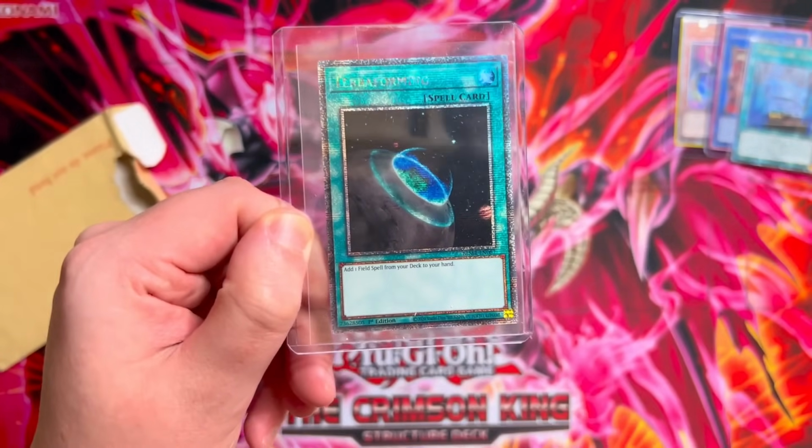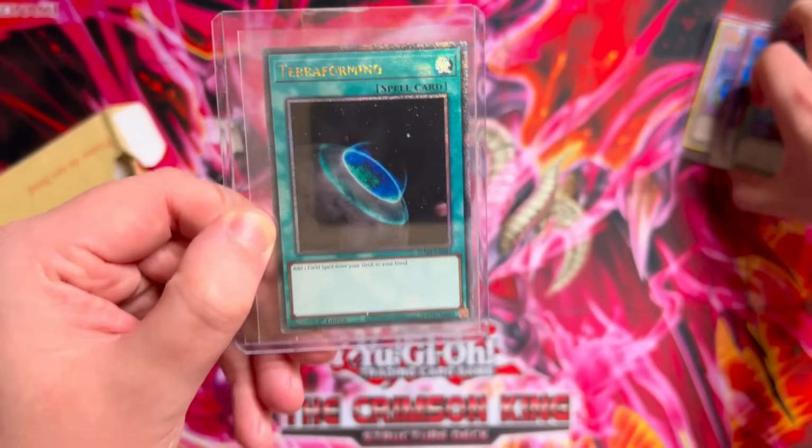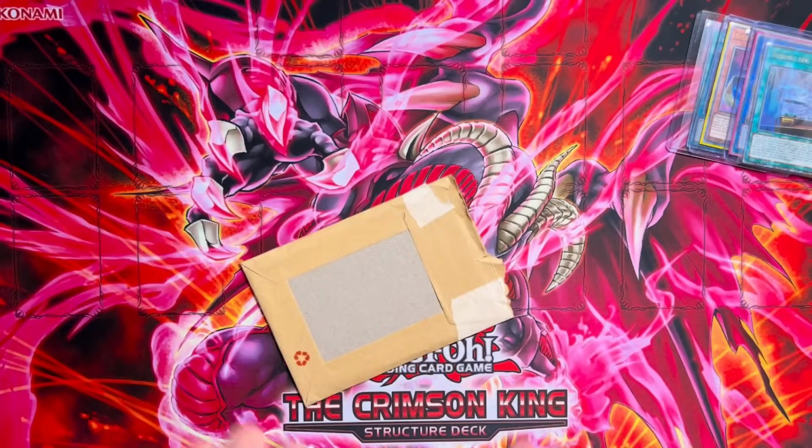Not bad for what you could argue is the highest rarity printing of this card. I think this looks better than the Ultimate Rare. The Ultimate Rare looks kind of iffy on the artwork. So happy to purchase this for £65.